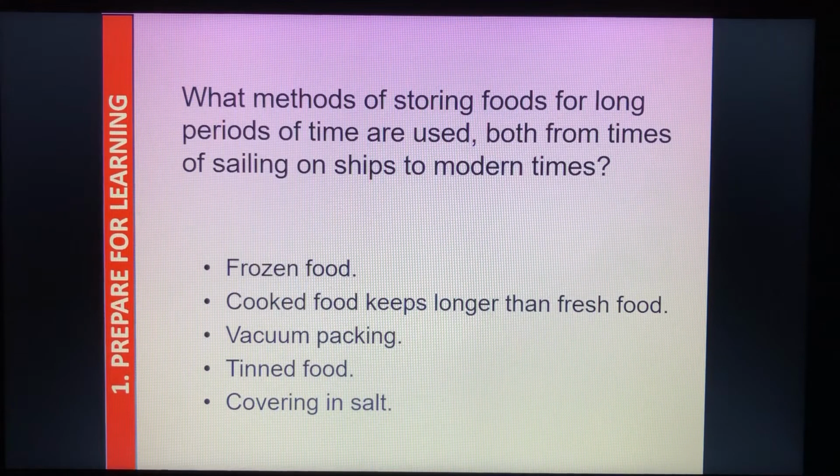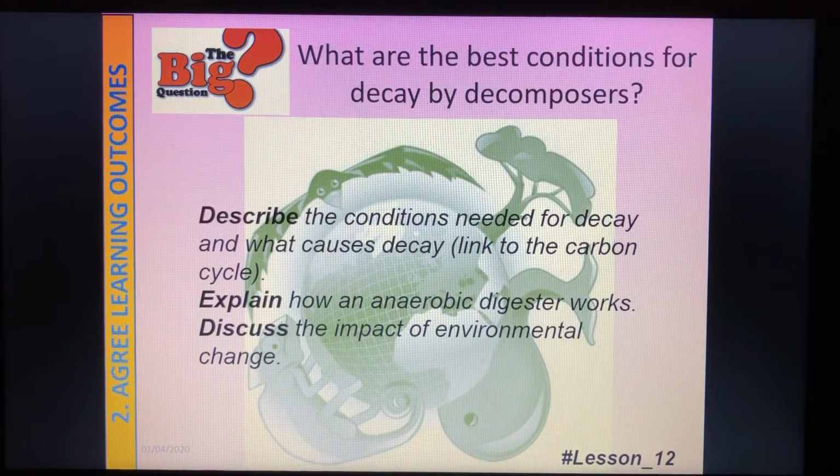Okay, so that's just got us thinking about today's topic. We're looking at Decay today. Here's the title, so get those books open, get the date written and the title: What are the best conditions for decay by decomposers? Now it's a bit of an action-packed lesson today.